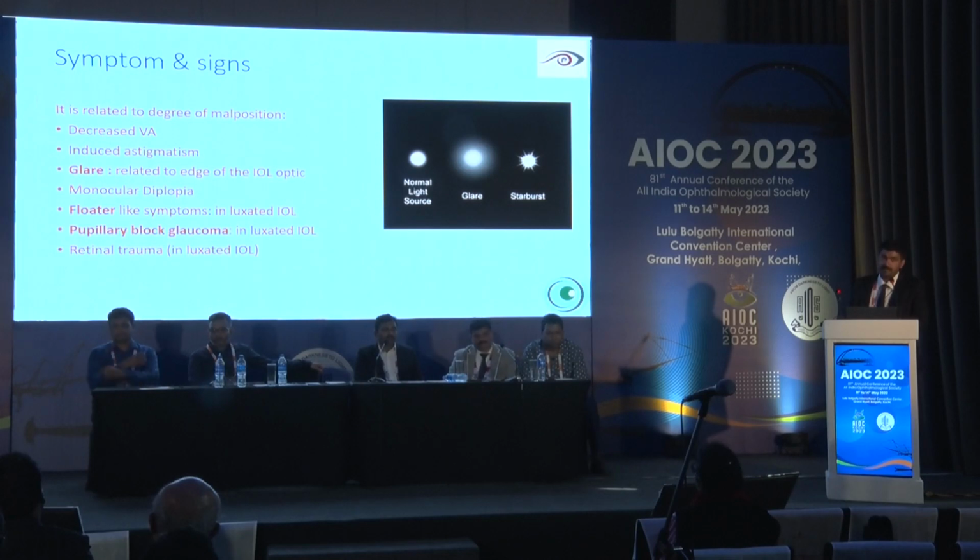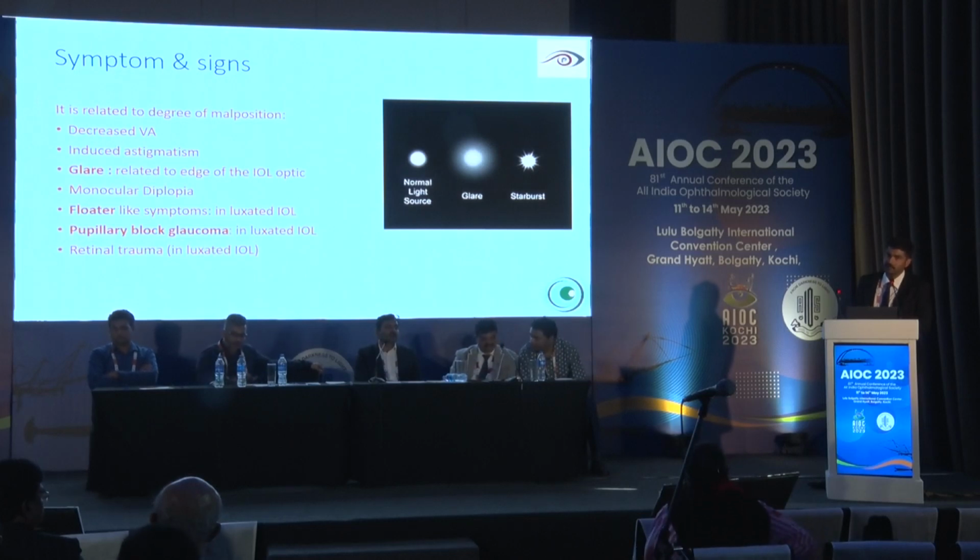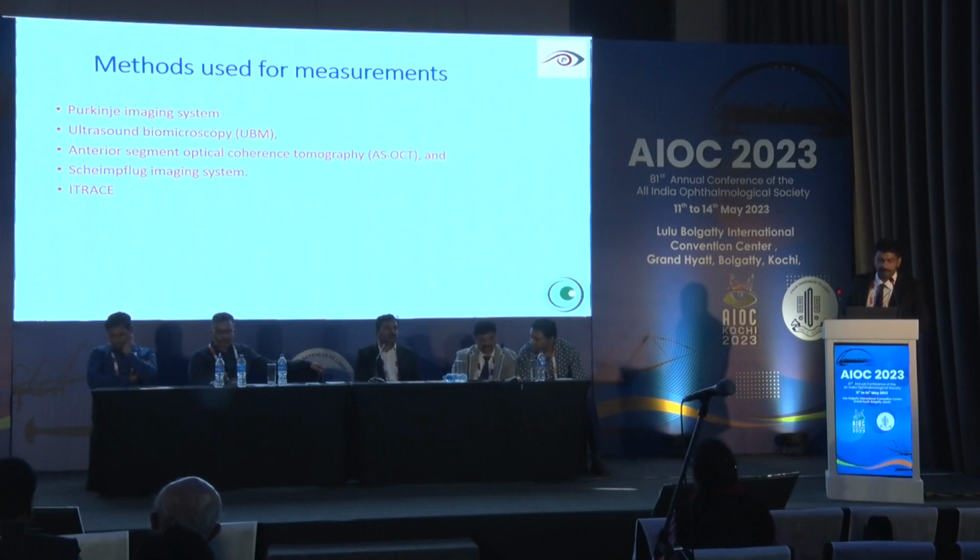Glare. If the edge of the IOL is at or within the edge of the pupil, then that can cause glare and monocular diplopia, if there is a clear zone between the edge of the pupil and the edge of the lens. Floater-like symptoms, yes. If you've had a PCR and you've convinced yourself you've done a good job, but still there is some amount of vitreous incarceration at the edge of the IOL, that could cause floater-like symptoms. And if it is completely luxated into the vitreous cavity, of course, that's a whole different ball game altogether.